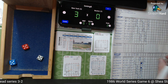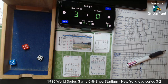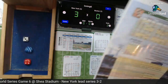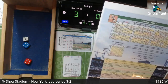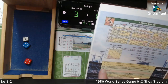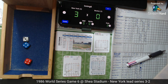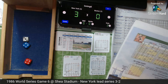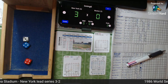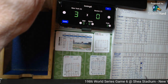Check column M. So there's going to be action on the next pitch. So let's see what that is. Seven. On an M, is it a wild pitch? If the blue die is higher than the pitcher's wild pitch rating, his wild pitch rating is a 5, and it is not. So there is no wild pitch. Ojeda then to Rice, man on first and second, 2 outs.